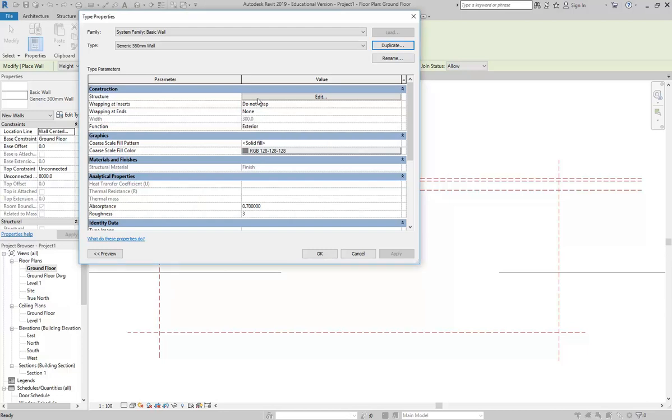Right, I've given that a new name, but how thick is this wall? So until I say 300? Exactly, that's right, spot on. That's exactly what I was after. So the width here still tells us it's 300, but it's greyed out. So how do we change that thickness? Exactly. Click on the edit button above.